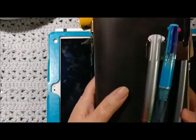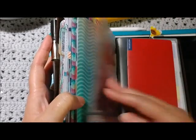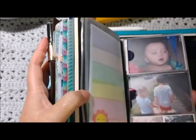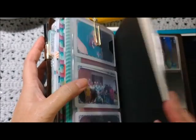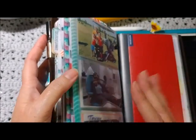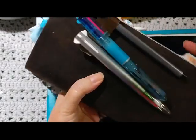This goes with me everywhere because I do have all of my wallet contents. All of my cards are here in these folders, and you can't even tell because they're totally covered up by the picture, so you would never know that I'm carrying around all my debit cards and everything with me. So it goes with me everywhere, and I love it.